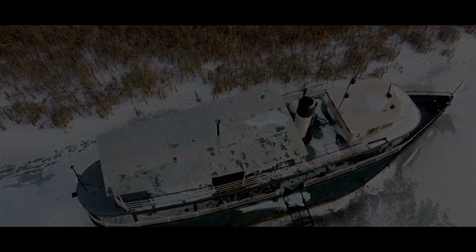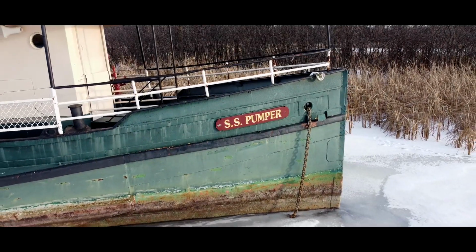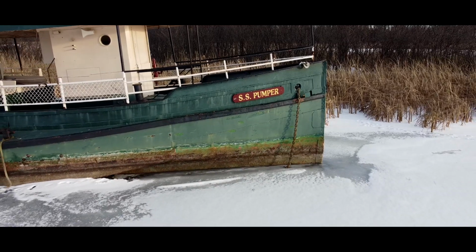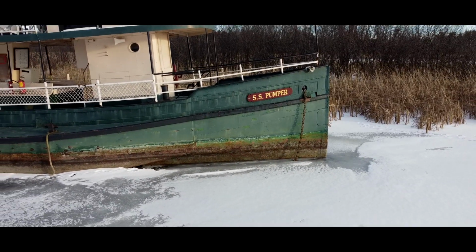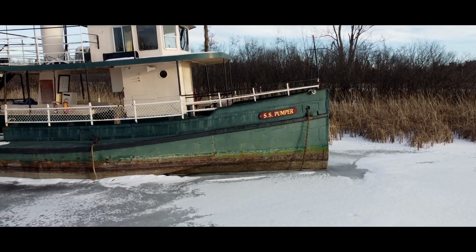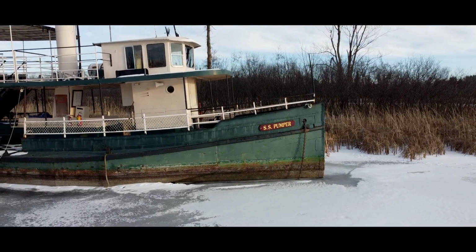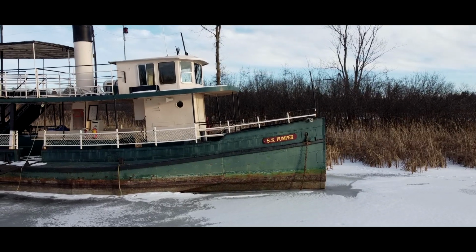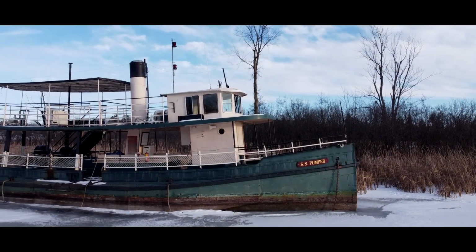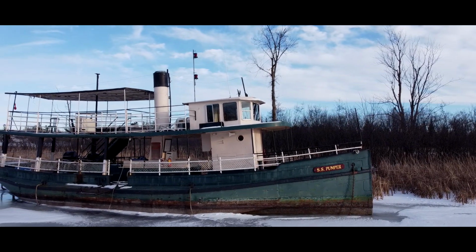But the SS Pumper, as of 2003, on its 100th year anniversary, they refused to give it any kind of recognition as historic status or importance to the town. So now, as you can see, the boat is just sitting a lot further away from where it initially ran. We did get word from a couple friends online that they did take a tour of this boat, I believe last was in 2009.